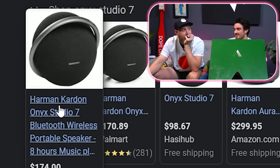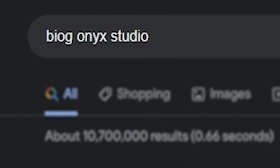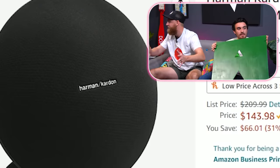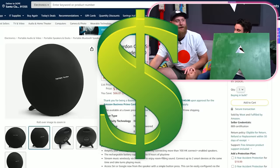I love Onyx Studio. Ooh! This is tiny though. Big Onyx Studio. That's pretty big. I actually really want this though. This would go great on my computer setup. And it's got two last names, like a lawyer's building. You know, Harman Kardon. Yeah, that means something. A law firm? Yeah, like a law firm. Add to cart, all right?